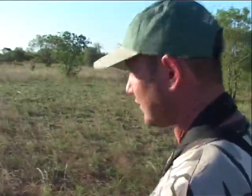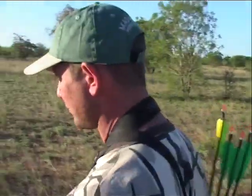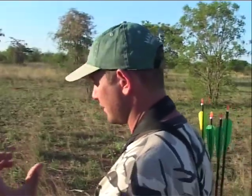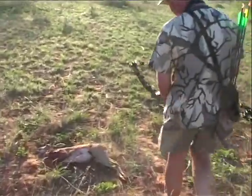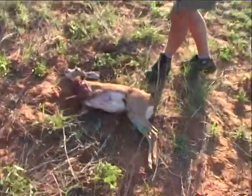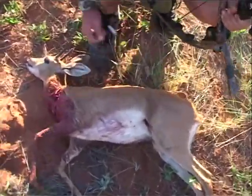Can you believe it? My luck changed and he came around and I got a second shot on him. This time he came right up to 20 yards. I tell you, I put my pin low under him. I put my 20 yard pin probably about 4 or 5 inches underneath him and he still went down a lot when my arrow struck home. It's a very nice male. Beautiful. Beautiful.